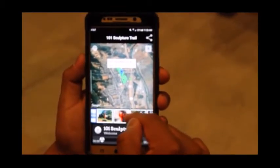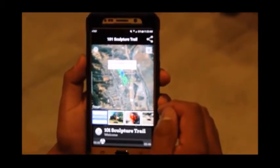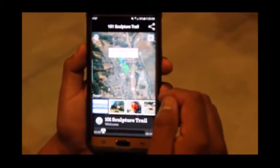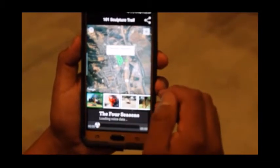All these sculptures are displayed on an interactive map with pictures, descriptions, and directions. When you find a sculpture you would like to learn more about, press play and you will hear the sculptor talking about his/her sculpture. One of my favorite sculptures is Constrained Geometries No. 2 by Hector Ortega. Let's hear what Hector has to say about his sculpture.